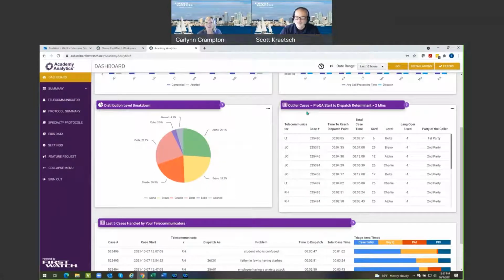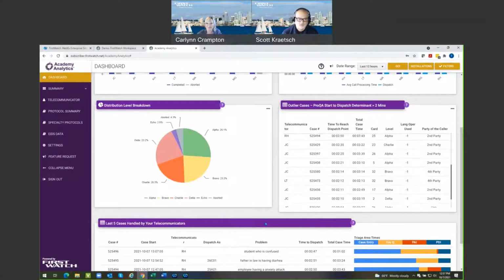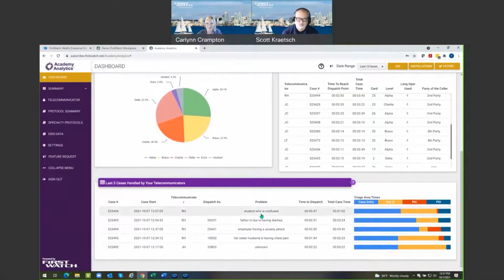Over here, we're looking at outlier cases. So anytime that it took longer than 2 minutes to reach a dispatch point within ProQA. Down here on the last widget, we're looking at the last 5 cases handled by your telecommunicators. Here you can hover over to see the time in case entry, time in key questions, time in pre-arrivals, as well as time in post-dispatch instructions.